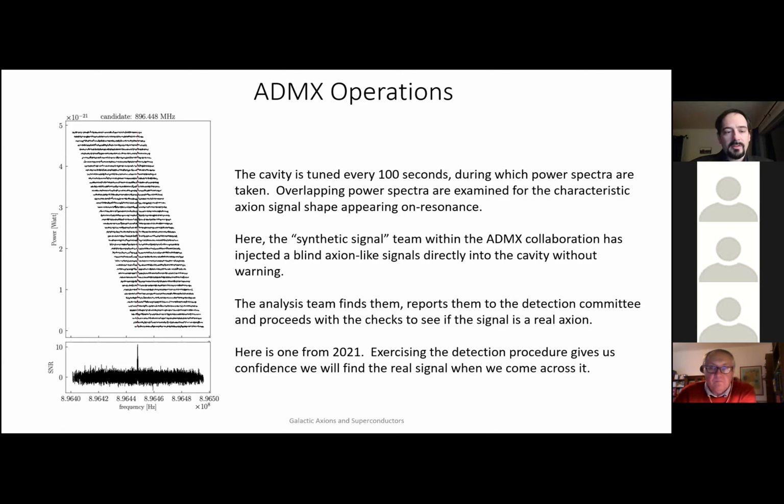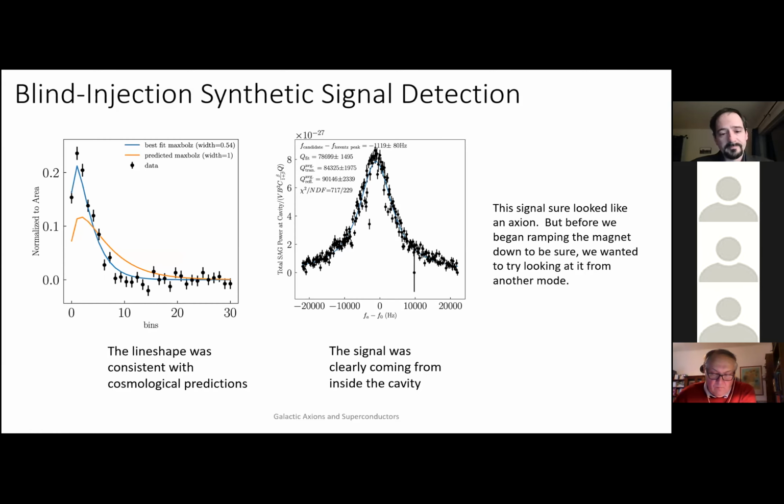And to do that, we have to rescan, make sure the signal is always there, make sure it is persistent, make sure it has the same structure we would expect from an axion. And then finally, if it passes all these tests, we can turn off the magnet, and the power of the axion signal is expected to scale with the magnetic field squared. This time, however, the analyzers decided to try a different tack and outwit the synthetic injection committee.